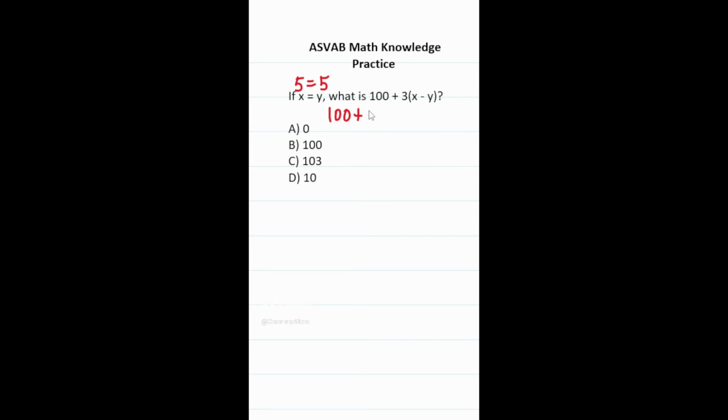This becomes 100 plus 3 times (x minus y). We now know what x and y are. This becomes 3. X is 5. Y is also 5. This becomes 100 plus 3 times (5 minus 5). 5 minus 5 is 0. You should know that 3 times 0 is 0. So this is just 100, which is answer choice B, of course.